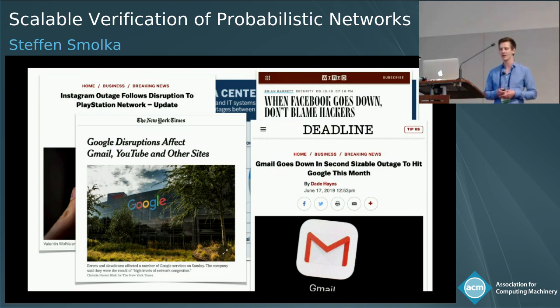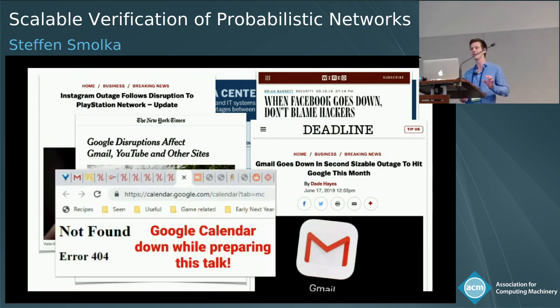couple of weeks. In fact, these outages are so common that I was able to take a screenshot of one. This is not a joke, while preparing these slides. Yeah, good luck taking a picture of an exploding rocket while preparing your talk. But luckily there's a solution.